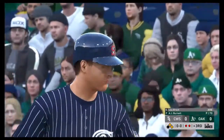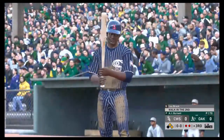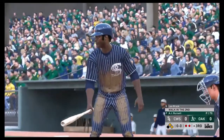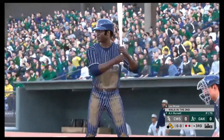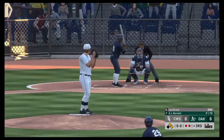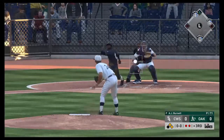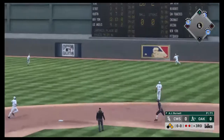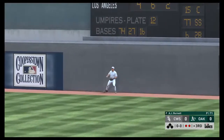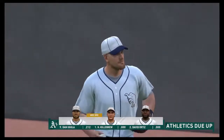2 men on, 2 out, and in steps the all-time Cardinal great Lou Brock. Burnett checks. Now the pitch. A swing and a high drive to right center field. A ball that's carrying. And he makes a nice catch on the track as that ends the inning. White Sox strand a couple.